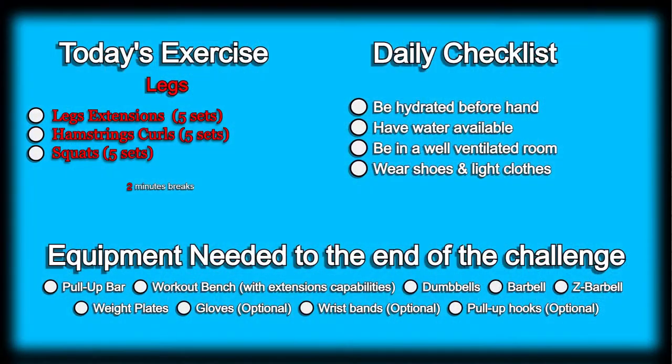Today's day 243 of this 300 days fitness challenge. Today's exercise is right on the screen along with our daily checklist and a list of the items we're gonna need until the end of this challenge.